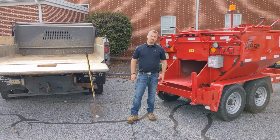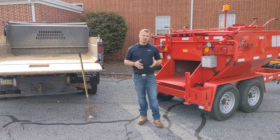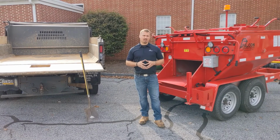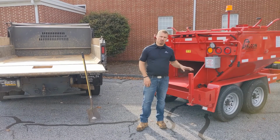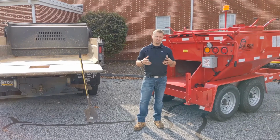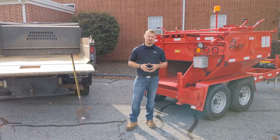So in conclusion, using a hot box to replace a dump truck for transporting pothole patching material, you can expect the following advantages from an operational and financial perspective. First, the shoveling height will make the work easier on your operators. This increases productivity, it reduces work-related injuries, and it provides a safer working environment.